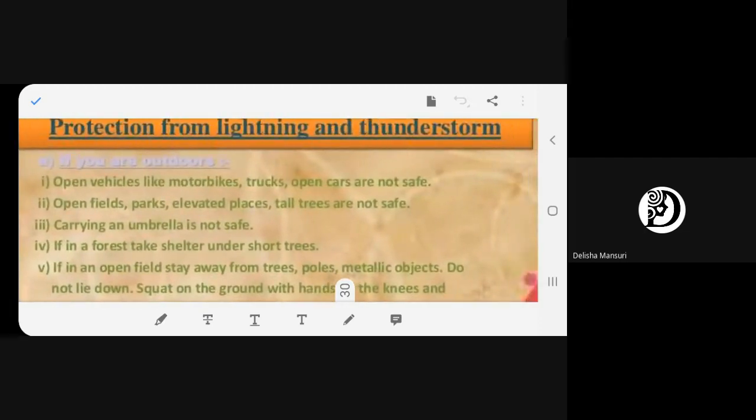So if you're outside and, for example, suddenly you get a thunderstorm or lightning, what will you do? Generally, if you are on open vehicles, for example, motorbikes, trucks, open cars, don't travel. It is not safe. Lightning may occur. And in open fields, parks, elevated places like small hill areas, and tall trees, they are not safe because the likelihood of lightning is more in these areas. Also, do not carry an umbrella because you know that an umbrella has a metallic rod, isn't it? The lightning can fall on your umbrella. Is it clear? Because it will attract, and you may die. We will be electrocuted.